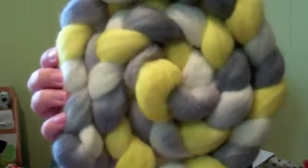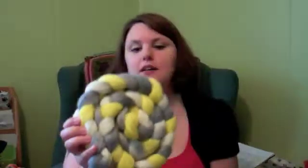But I love this. I cannot wait to spin this up. I probably will do it all crazy barber poling just like I did the sea glass, because I like that look.